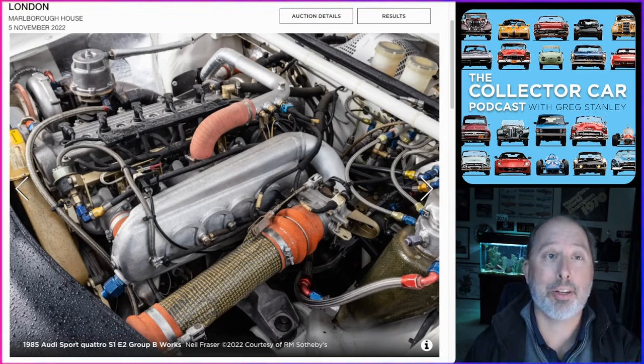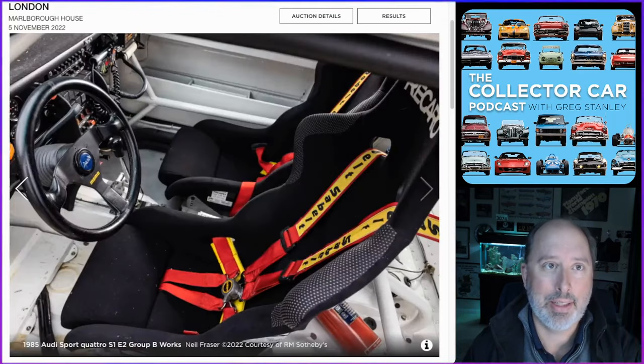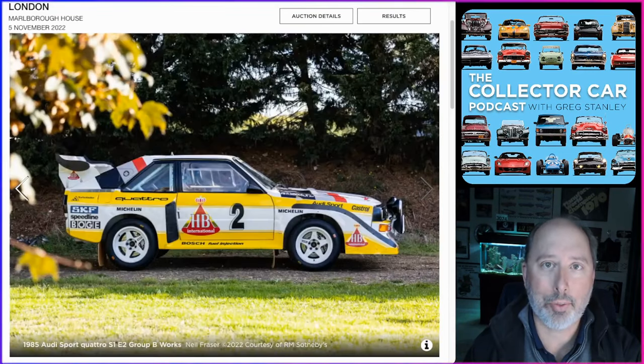So when rallying, we start off with rallying's most iconic game changer, the four-wheel drive Audi Quattro. Back then, rally cars were limited to two-wheel drive as car manufacturers thought the added weight of the drivetrain would make the cars too heavy and uncompetitive. However, Audi proved everyone wrong and single-handedly changed the world of rallying thanks to the superior traction brought about by their Quattro four-wheel drive system.